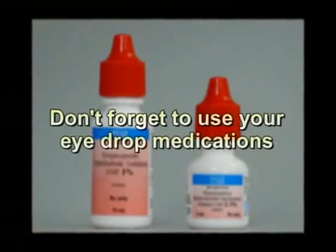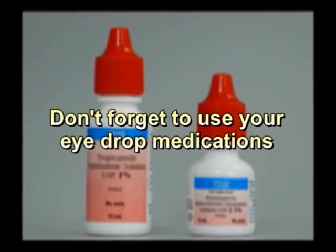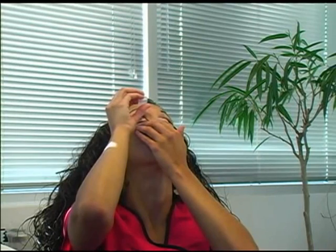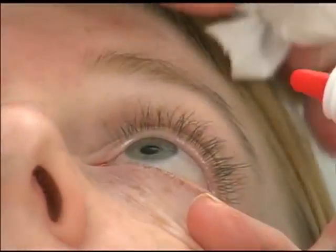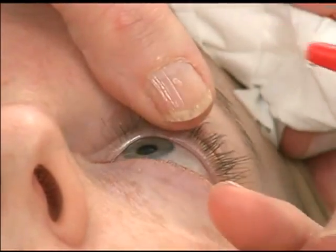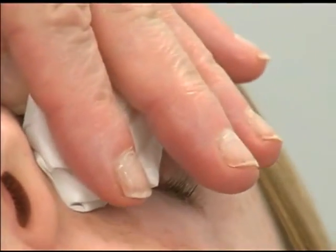Lastly, don't forget about the medicated drops you were given. You should take these drops exactly as they are prescribed and according to your doctor's instructions. You may begin putting them in 4 hours after surgery, unless instructed otherwise by the doctor. They will sting a little bit. You'll want to use these medications 5 minutes apart from each other so you do not wash one drop out with the other. A good way to keep track of all your drops is to take them at breakfast, lunch, dinner, and bedtime.